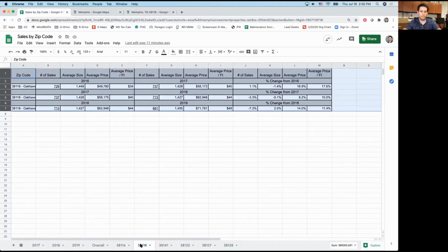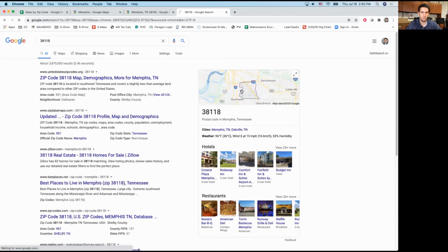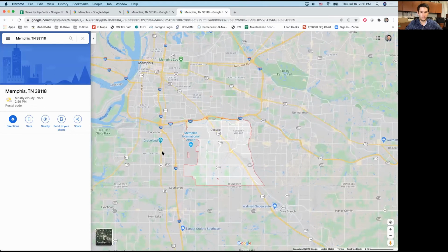So another great zip code that we buy in a lot and sell turnkey properties at is 38118. It is just east of the airport. I would say it's a little step down from Whitehaven in terms of class. I call it a B- neighborhood.